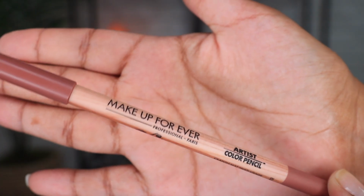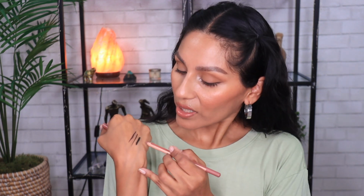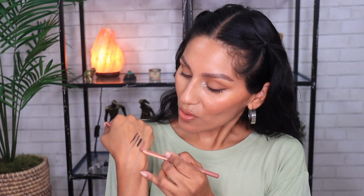And then I also wanted to try this pencil that everyone and their mom talks about, and this is the artist pencil that is called Whatever It Want. And we're gonna try this. Ooh, she is cute, guys.